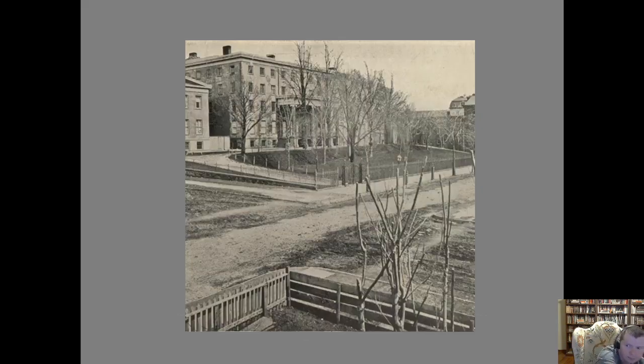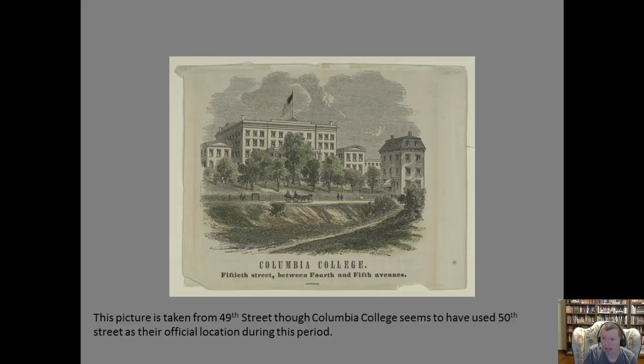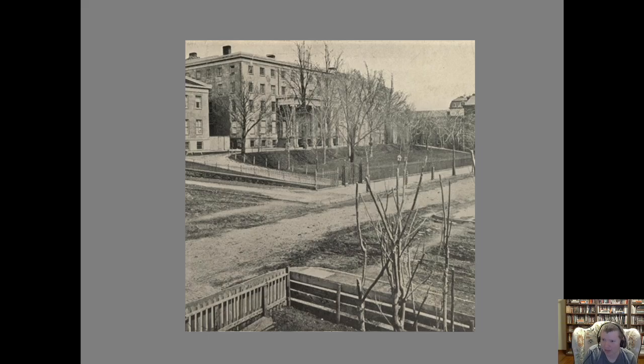This picture right here is taken from 49th and Madison. As you can see, the drawings kind of made it look like it was a little more spacious than it was, right? This lawn is the width of a contemporary brownstone, because this is only one New York City block wide, one avenue, which is a good distance. But remember, this is only one block wide.